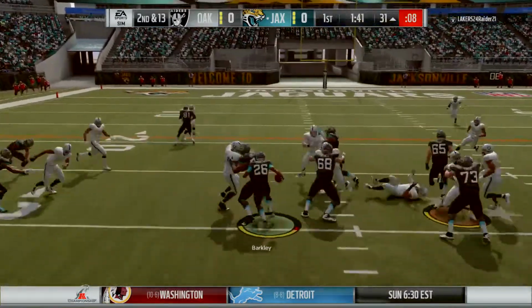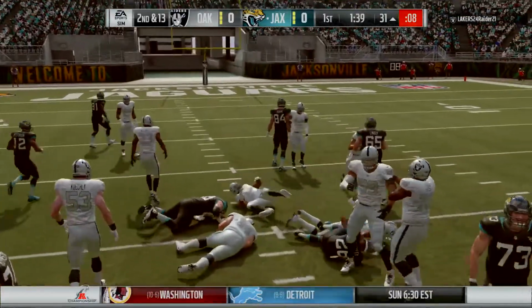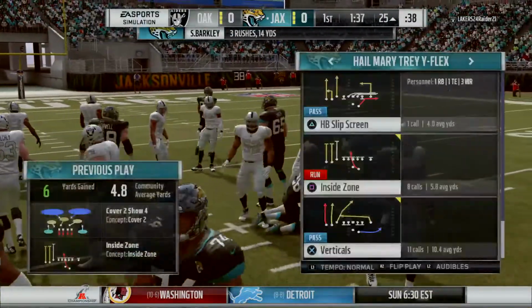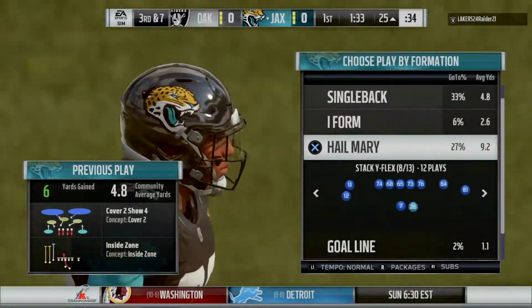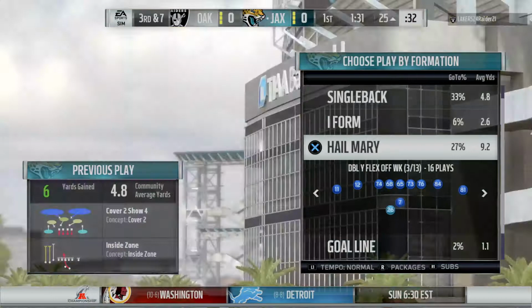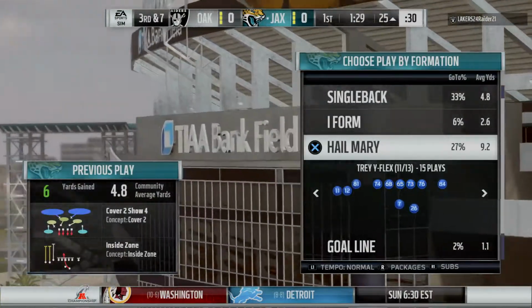On 2nd down, here's Barkley. And he's going to fight his way forward here for a modest gain. And it looks like a pickup of 6. That leaves him with 7 yards to go on 3rd down. A quick burst there, and he nicely bit off a pretty decent gain.